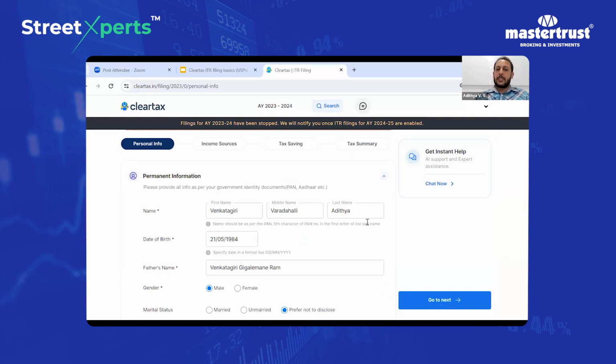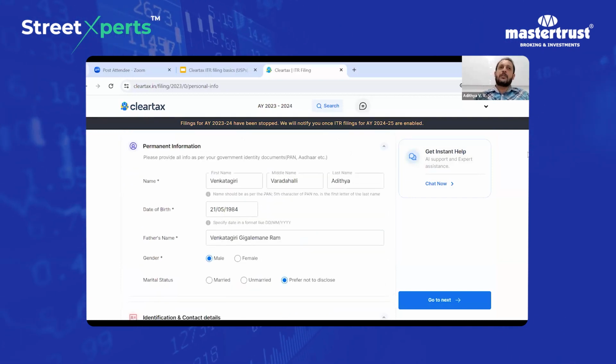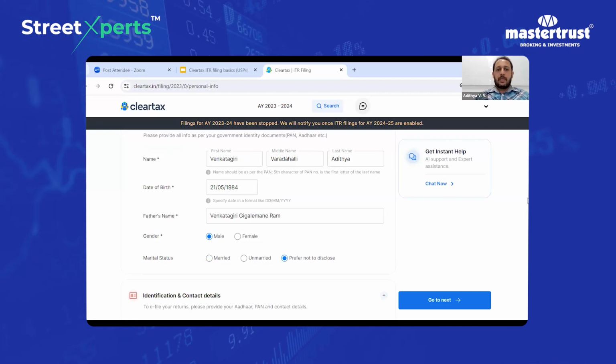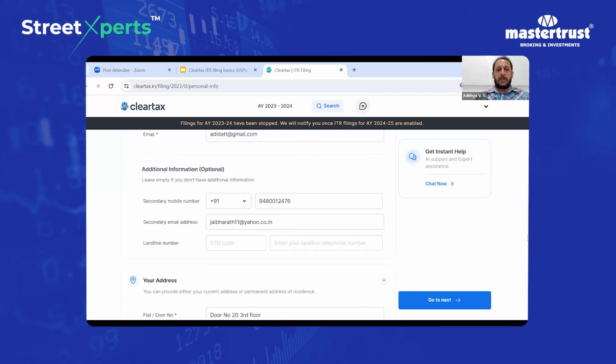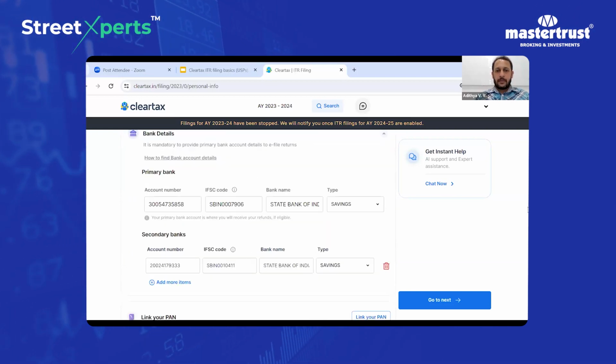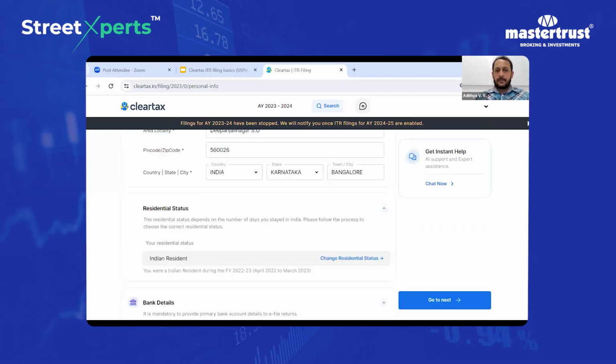So you can see that the name, you should enter the name as per your PAN records. In normal cases, we collect the details from your PAN as per the records in the income tax department portal, and we will show it here directly. You can just confirm. You need to enter the basic personal details: Aadhaar number, PAN number, mobile number, email ID, address, everything. And also you need to enter the bank details.